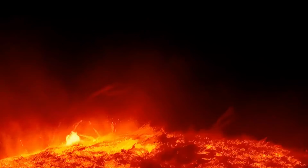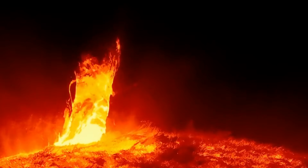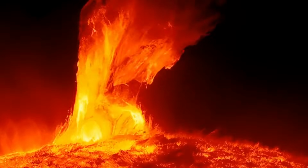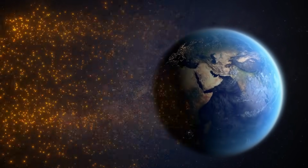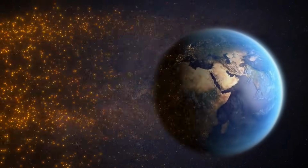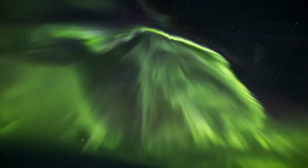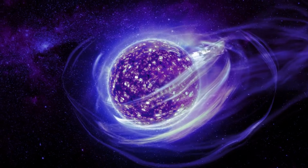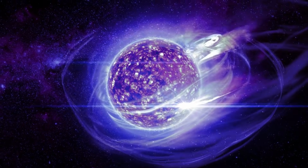The mission is also going to help us understand something called solar wind. The sun is constantly shooting out tiny bits of energy and charged particles into space, like a never-ending breeze of electricity. When this solar wind hits Earth, it can create amazing light shows in the sky called auroras. The more active the sun is, the farther south you can see auroras.